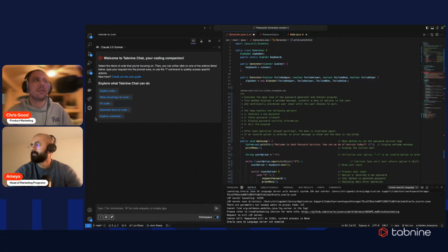Perfect. So first, let's go over the Tabnine UI that folks will interact with in each of the agents that you're going to find along the way. When you load your IDE, you'll find the Tabnine icon here to the left-hand side. In this case, I'm using VS Code, but we support the entire JetBrains family and Visual Studio as well. So what we're looking at right now is Tabnine Chat.